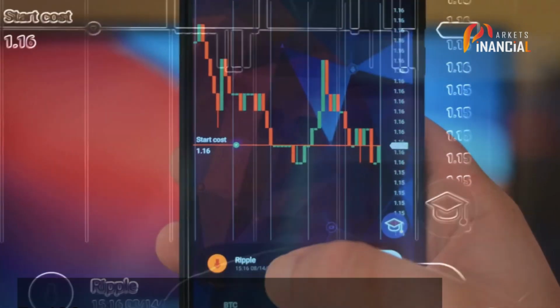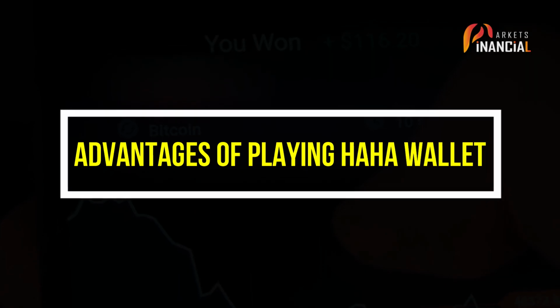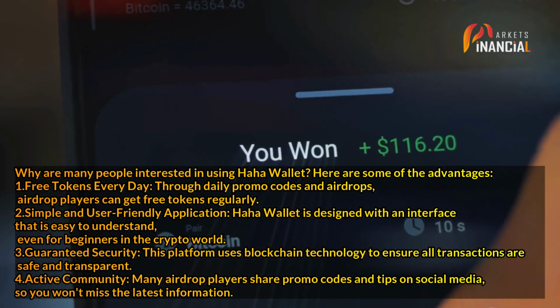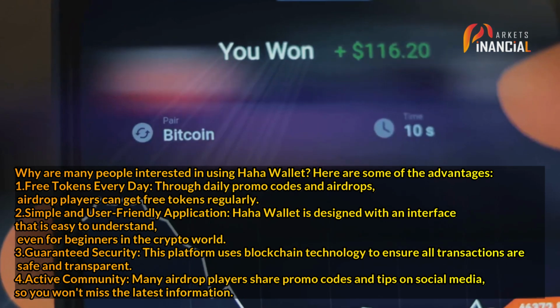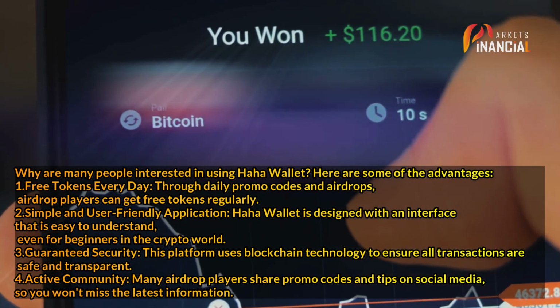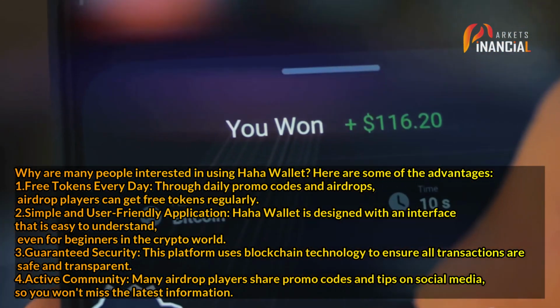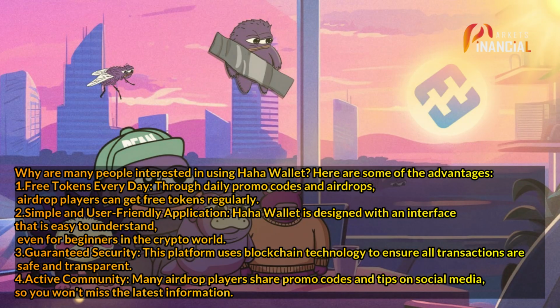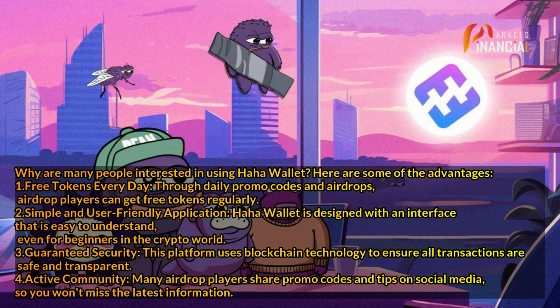Advantages of playing Haha Wallet. Why are many people interested in using Haha Wallet? Here are some of the advantages. 1. Free tokens every day. Through daily promo codes and airdrops, airdrop players can get free tokens regularly.